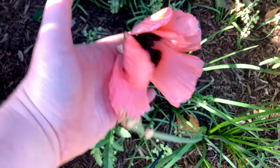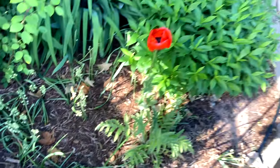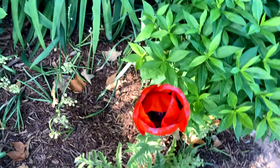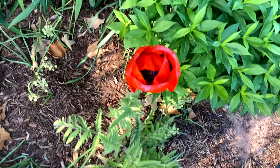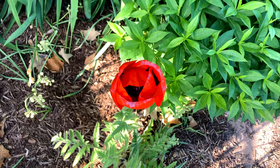I've been enjoying it for the last couple days, but one just opened, which is really fun. That's what that princess pink poppy is supposed to look like. This is one that's, it's last day, I think, but this one is just opening. It's definitely not the poppy that it was labeled as, but it's still beautiful. I just love how big and bold these are.